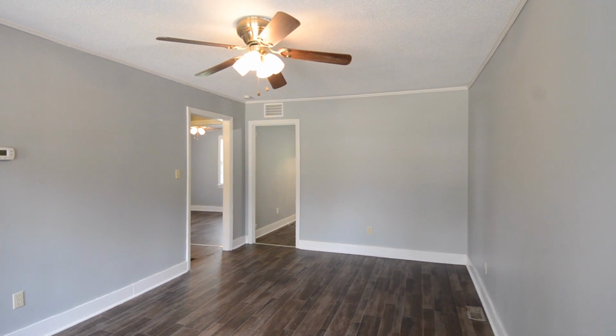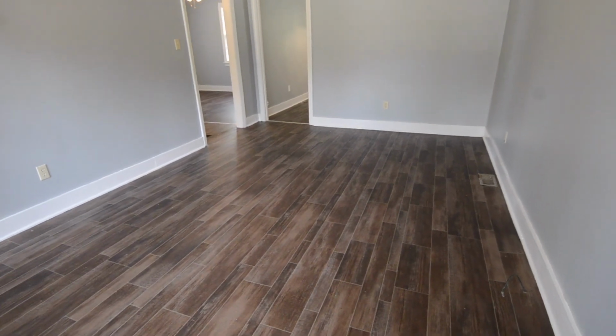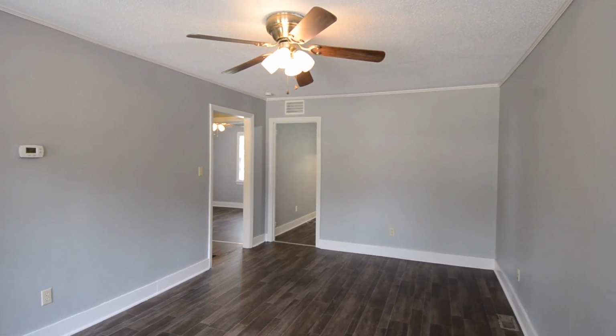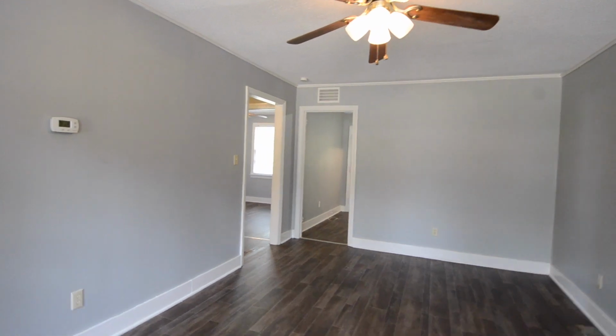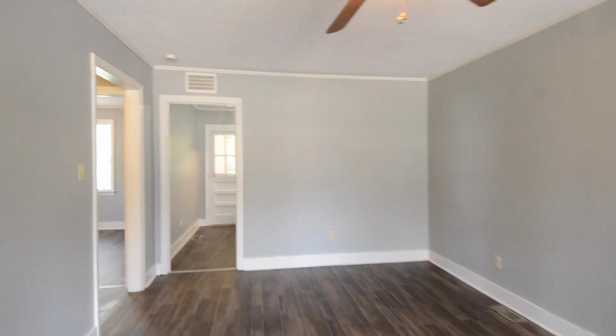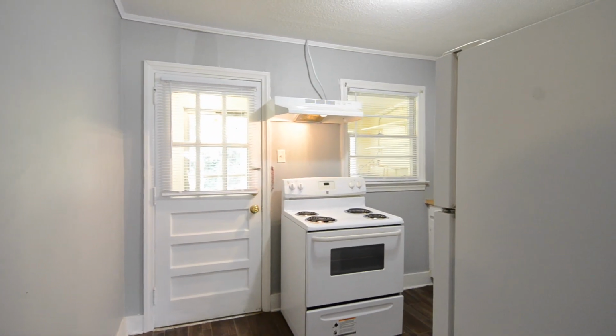So right inside you can see the unit has been nicely updated with some wood look vinyl flooring throughout. And you have a ceiling fan, I believe, in the living room and all the bedrooms as well. But you can see a nice sized living room here off the entry, a couple of windows out towards the front. And the bedrooms and bath are on our left, but straightforward.